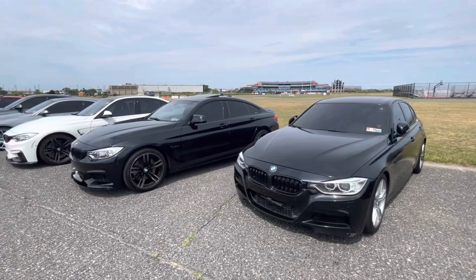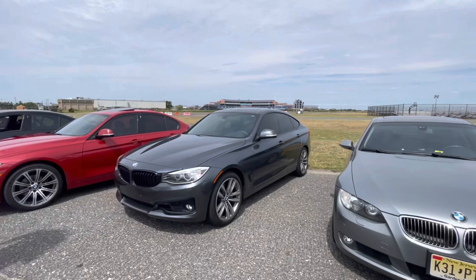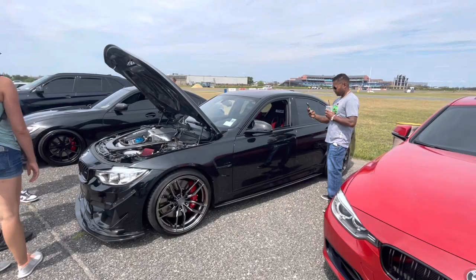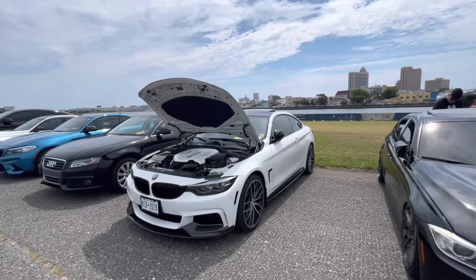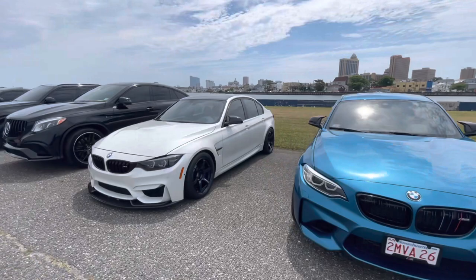F30, F30 Gran Coupe, F80 M3, nice 3 Series. 3 Series GT, another F30, very unique, well built F80. We got another yellow Supra F30, another F30, GTS hood on an F30. Nice F32, nice M2, some OEM plus parts. Nice F80. Some Volk Racing wheels.